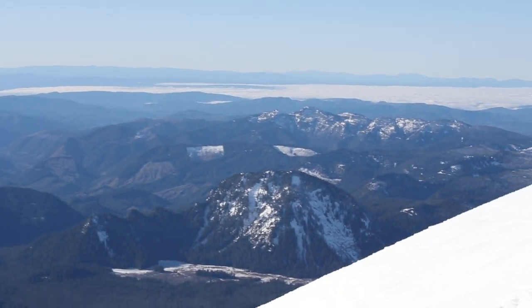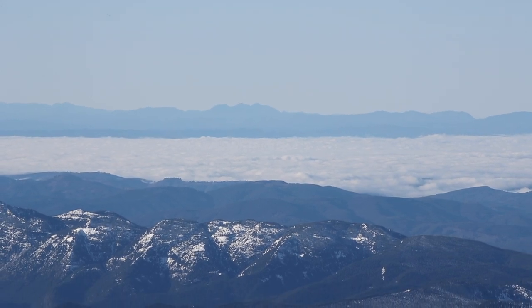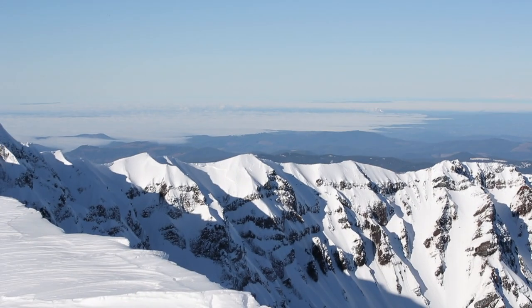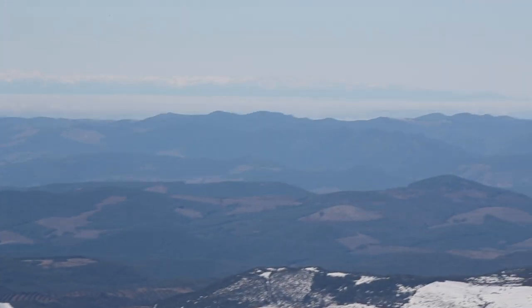And then we have Saddle Mountain. Right there, those three peaks, that's Saddle Mountain, and about 3 miles behind that is the Oregon coast, the Pacific Ocean. And then we could see north, there's the Olympic Mountains, guys, way down there, like right over there. It's pretty crazy.